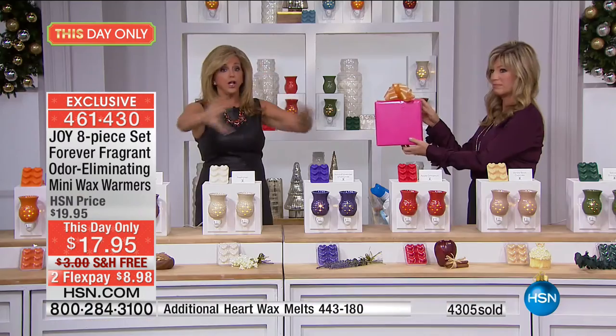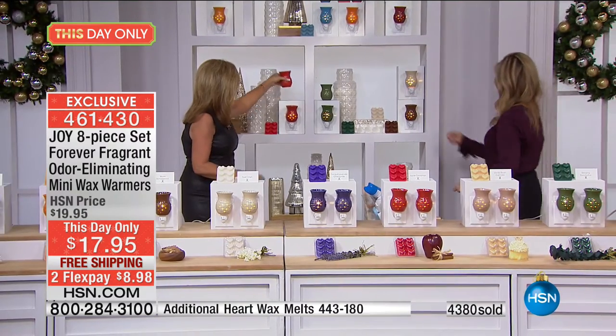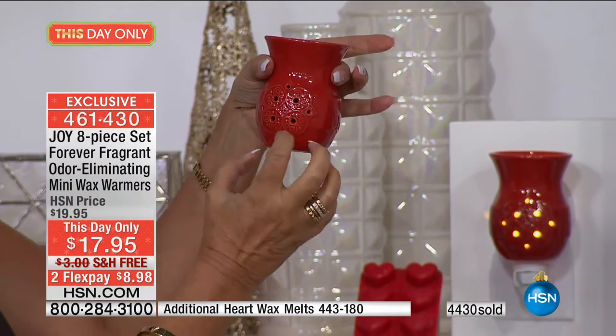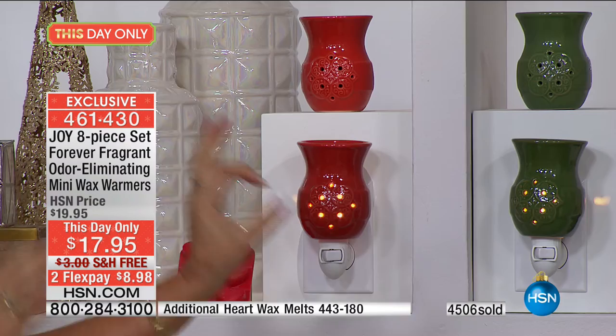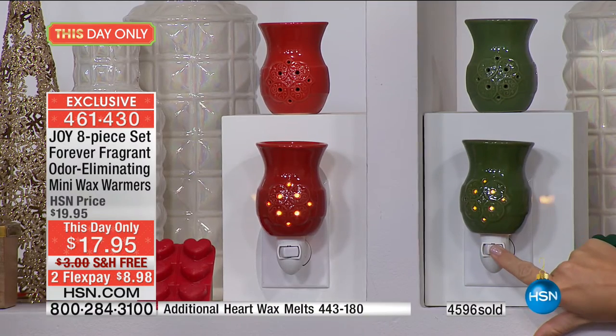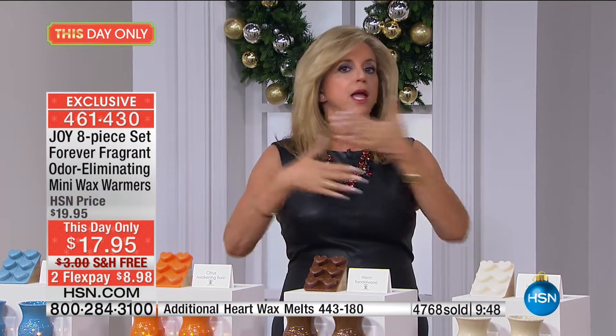This is the ultimate gift because look at this. It's real glazed ceramic. It's gorgeous, so it's rich looking. And you get two. How beautiful is that? It will change the way you function in your home. If people are coming and you just made some breakfast, soft-boiled eggs or fish or whatever, or you fried onions, you put this on, and within 10 minutes, whatever room it's in, you've eliminated the odors and you have this beautiful, subtle scent.